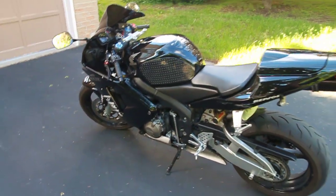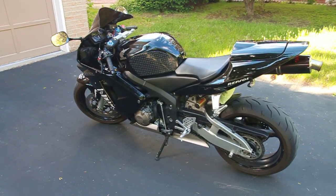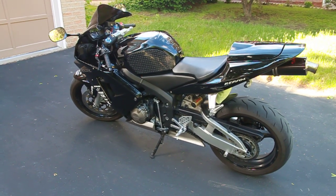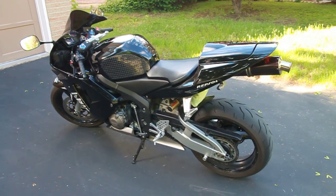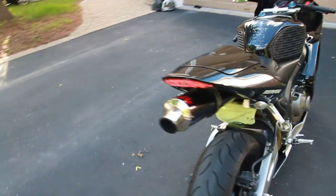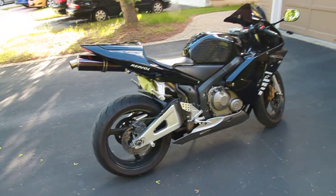I just came back from riding, so the bike is nice and warm. I don't want to get flamed for revving the motor without having it warmed up. It's nice and warm, so that's what it sounds like at idle. Has a nice growl to it. This pipe is not as loud as other pipes that I've heard on the same bike.